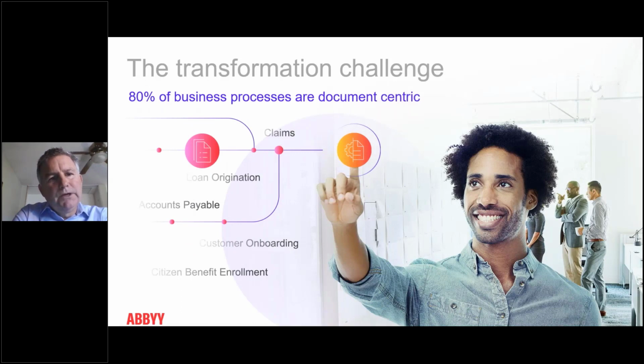So let's get started. If you take a step back, I would say there is a transformation challenge. If I were to poll every person on this call, there's a reason you're here: you're trying to automate processes, and those processes involve the movement of documents, the extraction of information from those documents, and connecting it with different workflow processes and approvals. And I would bet that problem exists across virtually every industry and covers a large percent of different use cases.